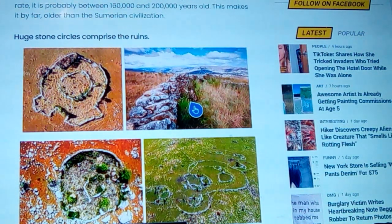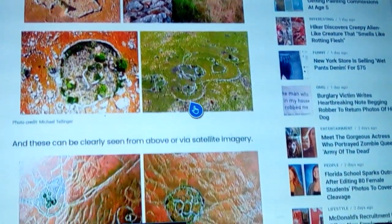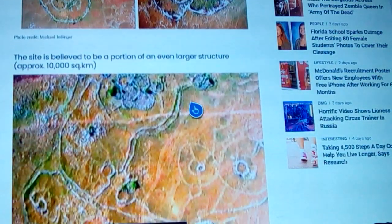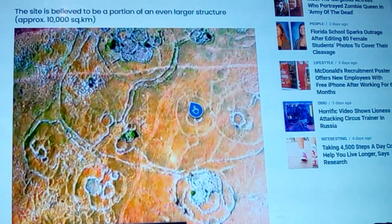But if we see this form, it would be hard for anybody to believe that for 200,000 years, people still made the same type of architecture, although it may date back to that point. Then again, if we look at those ones that were 6,500 BC, they might actually date back to a much, much later point. I don't know if erosion scientists have got a hold of that. But the odd thing here is the site's believed to be a portion of an even larger structure. It's approximately 10,000 kilometers square.